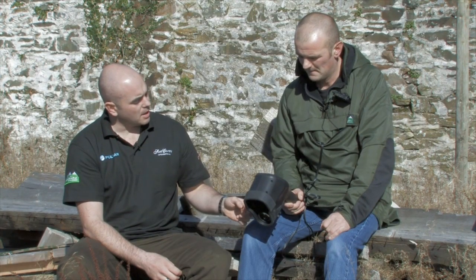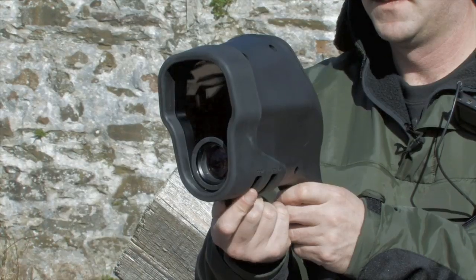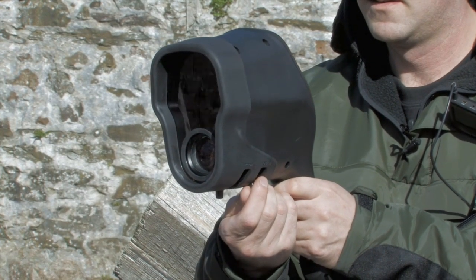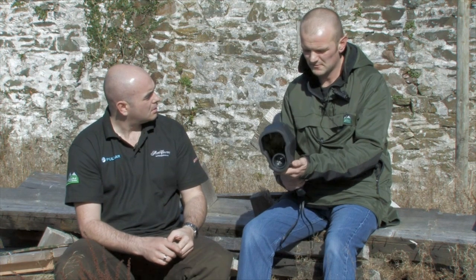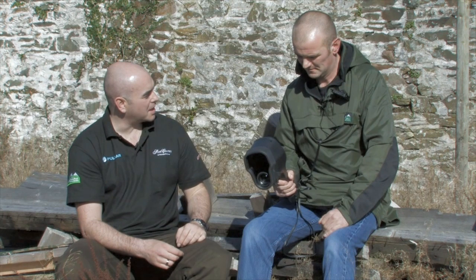What about, obviously, it's got the focus, the close focus, it's 20 times optical zoom as well. What do you think about the levers here? Do you think that's a good thing to have on the night vision, where you can finely adjust it? Especially where they are, because your hands are there to steady it anyway, so yeah. It's ideal. It's brilliant.